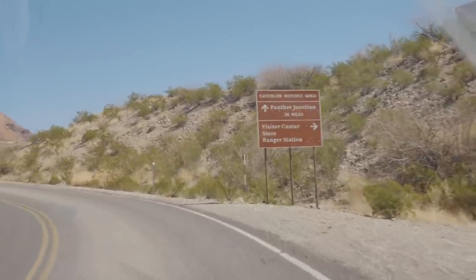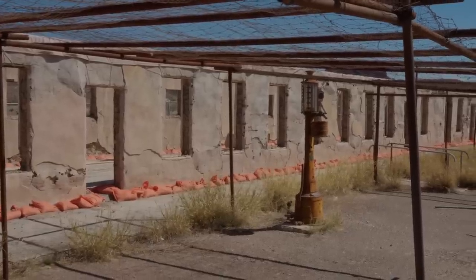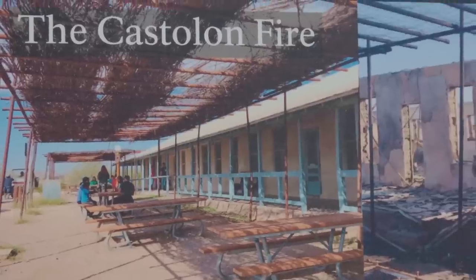Okay, we're here at historic Castellon, and the building behind me is the old general store. Now back in 2019, we visited before we had the YouTube channel, but the store was open and we were able to go inside and it was wonderful. Well, a couple months later in May of 2019, they had a tragic fire.